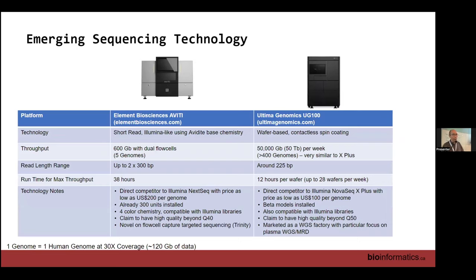Lastly, before I wrap up this section, I just want to bring your attention to a couple of newer technologies that are in the market. Some of them may not even be totally commercialized yet. The first one is Element Bioscience. They have an instrument called Aviti, and it's kind of like a NextSeq, so it's competing directly with NextSeq. The chemistry is very, very similar to Illumina. The very important thing though is they are trying to sell the genome at around $200 a genome, whereas at the NextSeq level, you're probably paying around $4,000. So it's a significant drop in price.